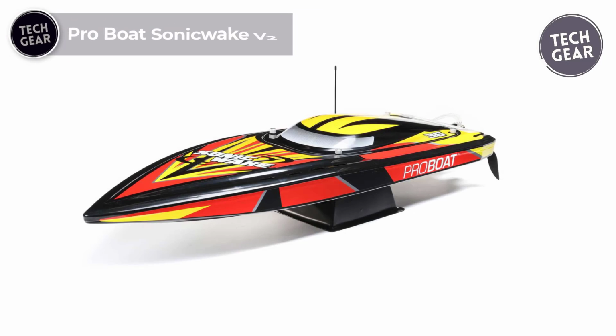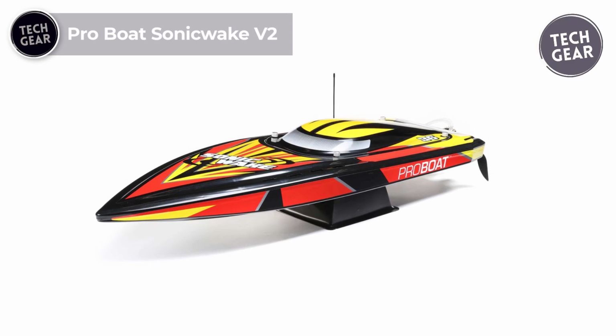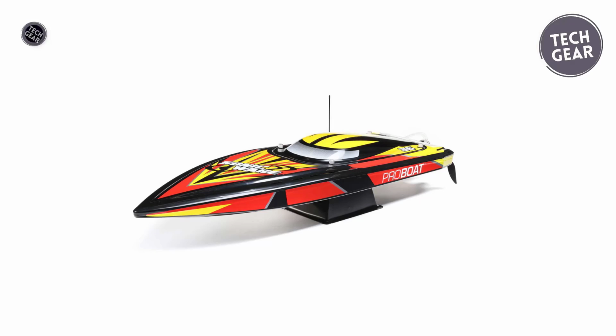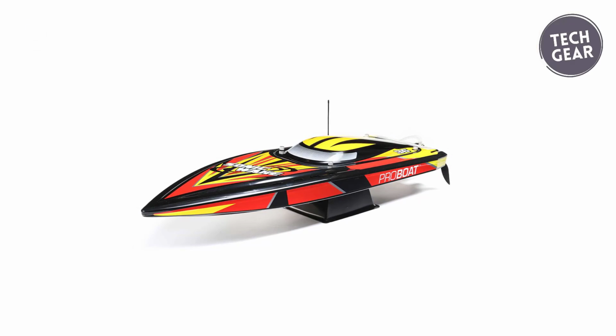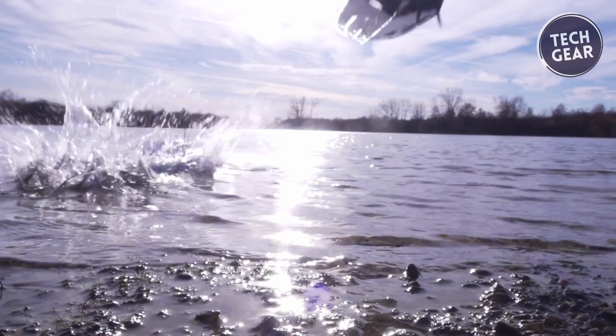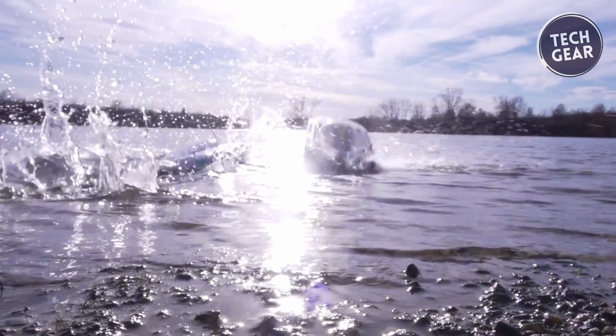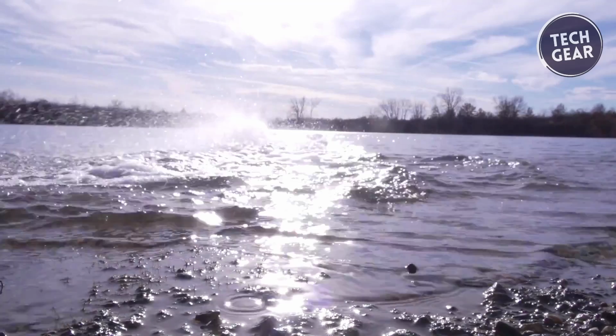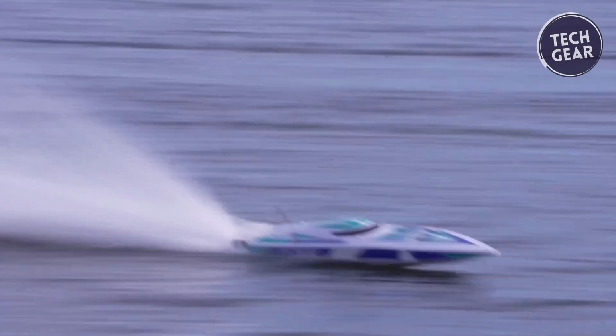ProBoat Sonicwake V2. The ProBoat Sonicwake V2 emerges as a formidable contender in the realm of RC boats, delivering a fusion of speed, control, and innovation. With a price of $420, this sleek vessel is designed to break through choppy waters with ease while offering an exhilarating experience for boating enthusiasts of all levels.